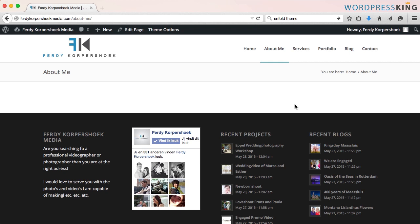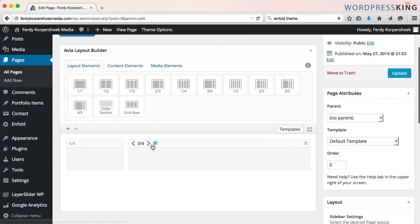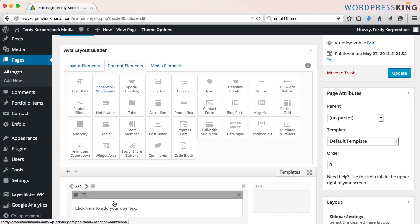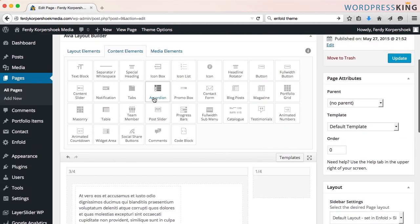I'm going to add two things over there. I'm going to edit it, or maybe three things. Go to the Advanced Layout Editor. 1/4 and 3/4. Here I can make it bigger or smaller. But I want it like this. Over here, I'm going to type a text block about who I am. So paste the text over here. Type your own text. This is just dummy text. I save it. And over here, I want to add a picture.